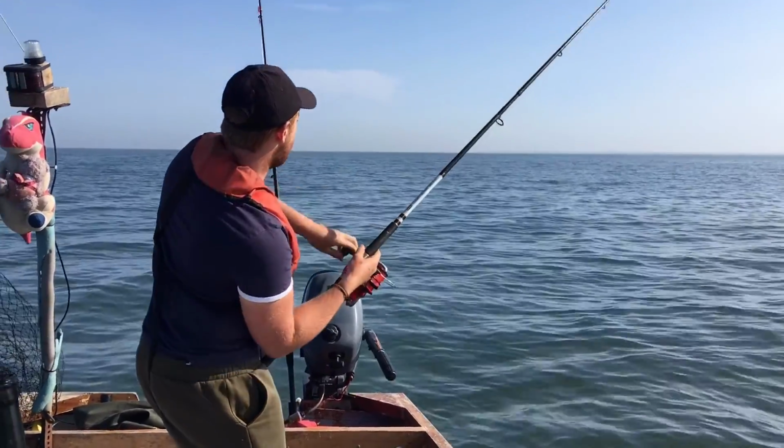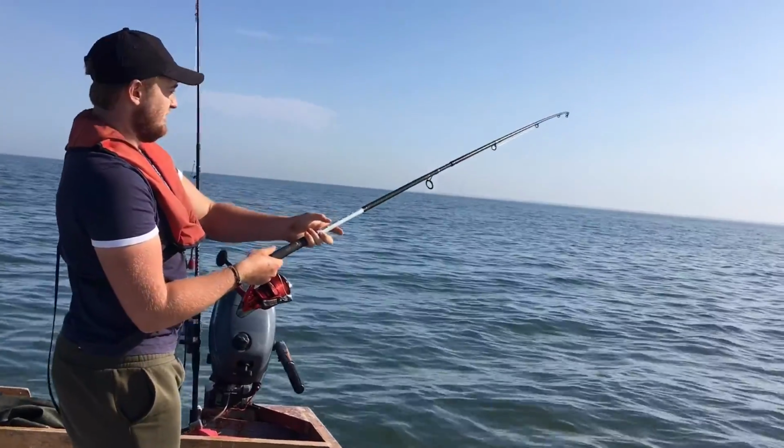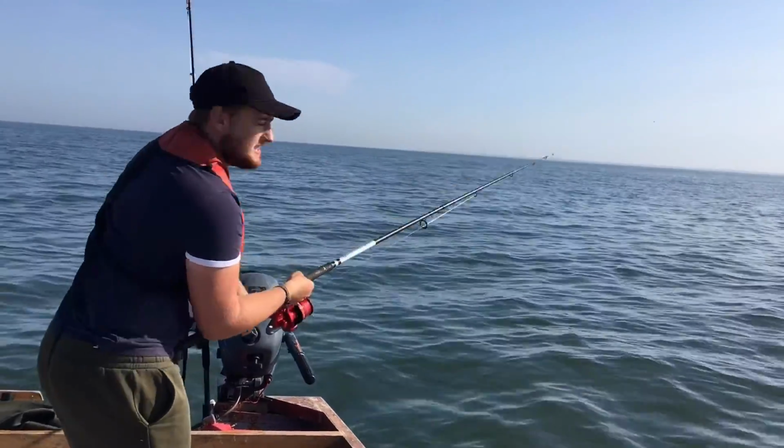But we'll stop the filming for now and hopefully pick it back up when we're a bit closer to catching the fish, because as I say, these can often take a while to get in.